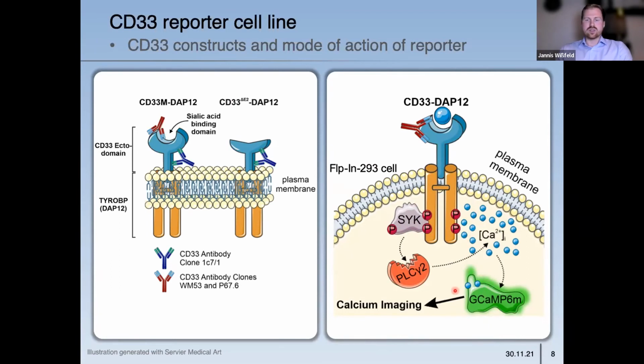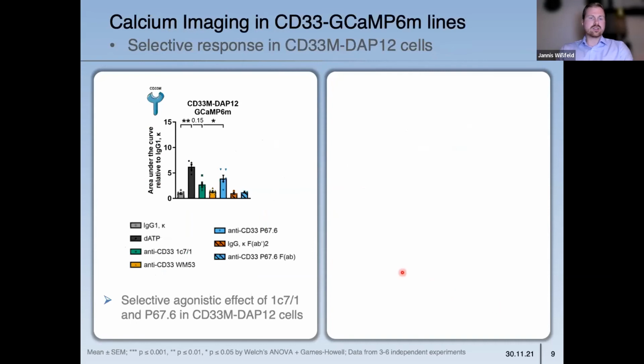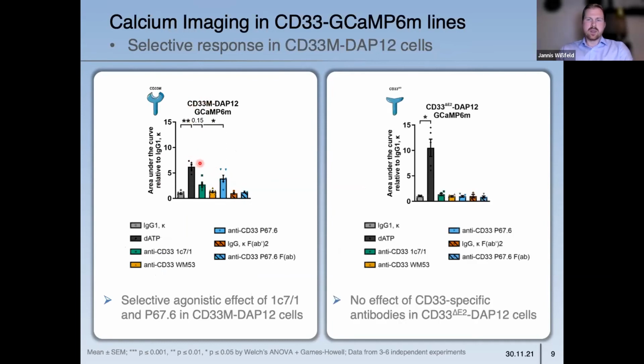We also transfected a genetically engineered GFP, which fluoresces upon calcium binding. So using that tool, we were able to identify, out of a panel of CD33 binding antibodies, two antibodies, here clone 1C71 and P67.6, which were able to activate the CD33 full-length reporter cell line next to the positive control ATP here. But the Alzheimer's disease protective CD33 variant was not activated by those antibodies at all.